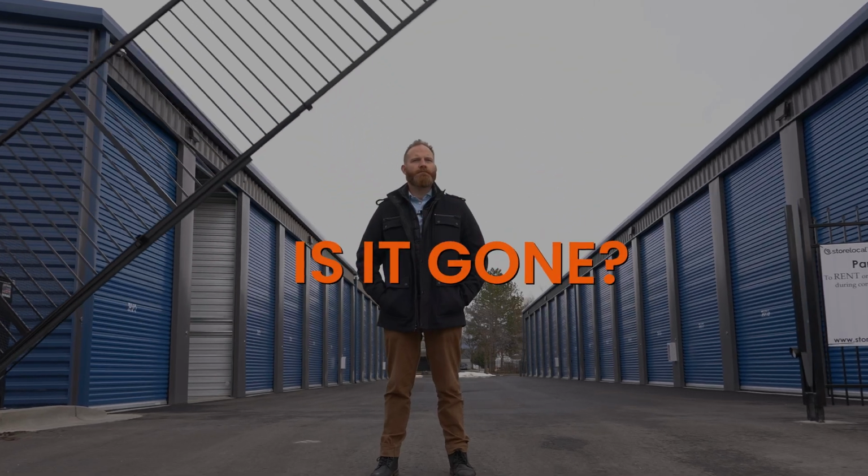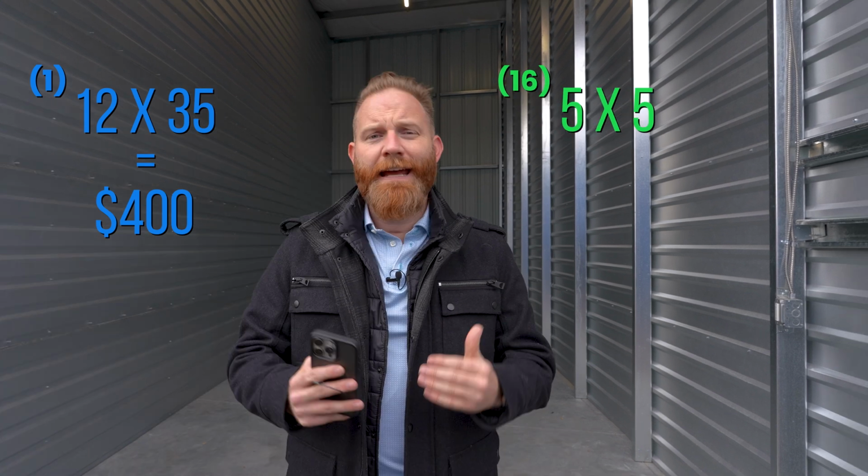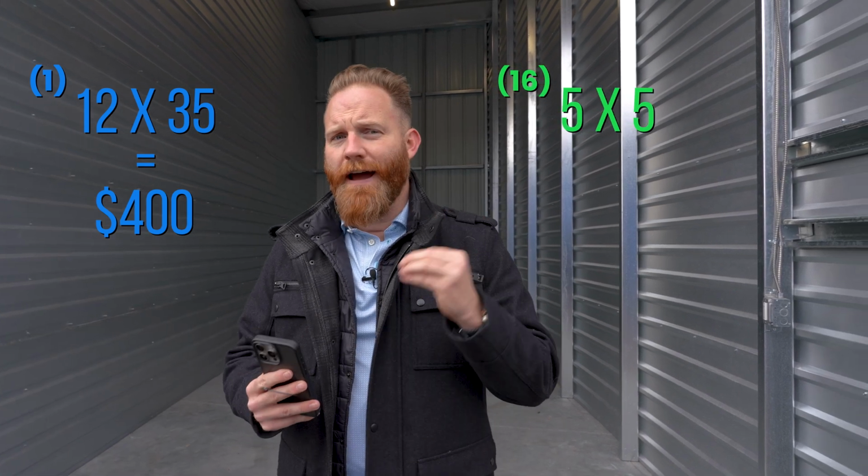So what does the opportunity look like now? Is it gone? Let's look at how big space yields a lot less. The math is quite interesting. Now, while this is a big ticket number, this unit right here is a 12 by 35. We can sell a big unit like this for a lot of money in this market, like $400. But we could also fit 16 5x5s in this space. And in this market, we can sell those 5x5s for $75.